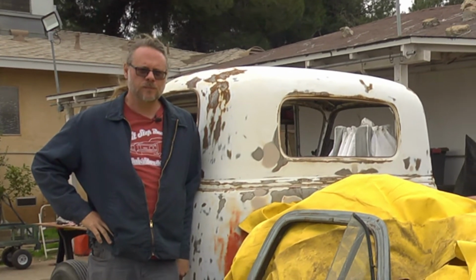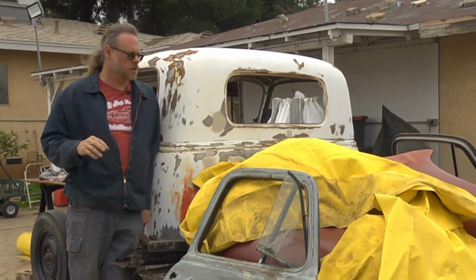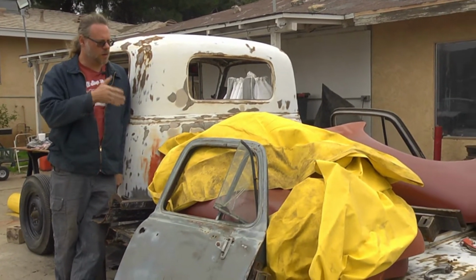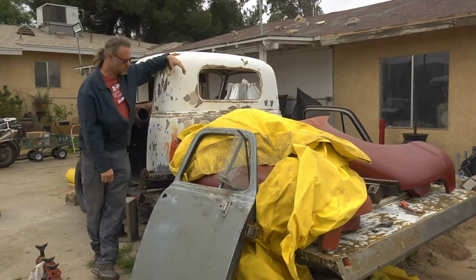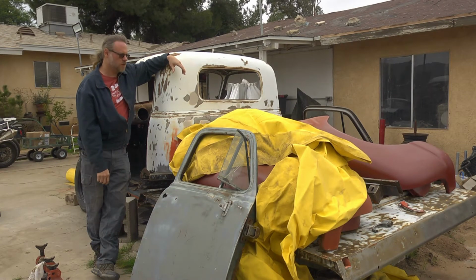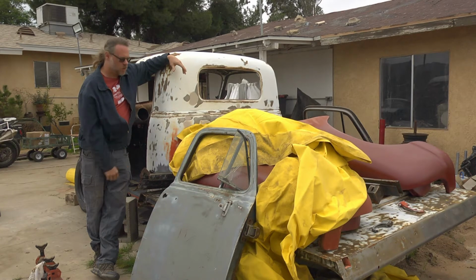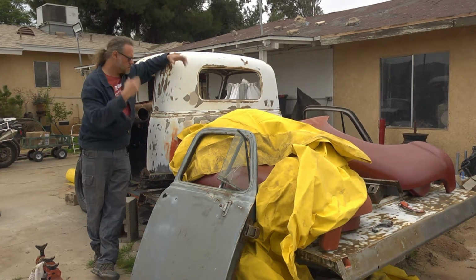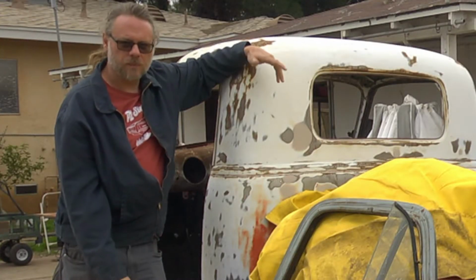Hey there. The number one problem when project carring is after the enthusiasm has worn away and all you're left with is a pile of awkwardly stacked parts in and on your project car, or in this case, a project truck. And this leads to the number one reason why project cars don't get finished. Loss of motivation. You go out to the garage, or in my case, patio, and you see this huge pile of parts and you get overwhelmed and walk away.